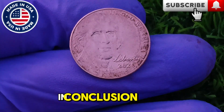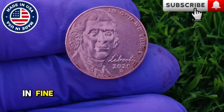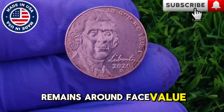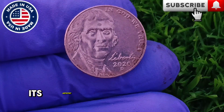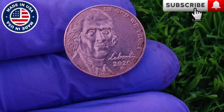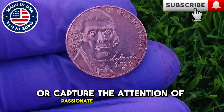In conclusion, the 5-cent coin with the D mint mark is a modern coin with a traditional soul. In fine condition, its market value today remains around face value, perhaps reaching up to 25 cents for collectors, but its true worth lies in its symbolism, its artistry, and its place in the never-ending story of American coinage. Hold it carefully, for you never know when such coins might rise in value or capture the attention of passionate numismatists.